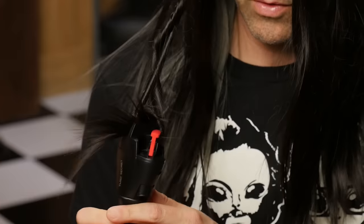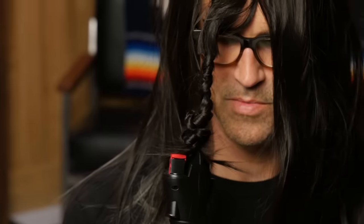Okay, and now, oh, that kind of worked. And then I'm gonna pull it down to twist them together. Come on. Whoa. How's that? Does that work? Is it working? Stop it. Okay. A little too much. Is there a reverse on this thing?